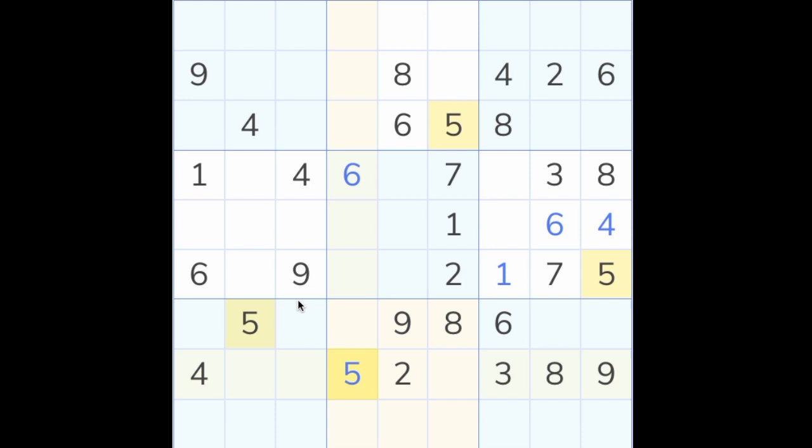Let's do that again, right? Look, this 5 blocks up this column here, so no 5 is allowed in this column. That means 5 will appear here or here. Can we tell which square? No, we can't, but that doesn't matter. We know it's somewhere in this row, and when it is, it blocks the rest of this row. So these 2 squares are out.